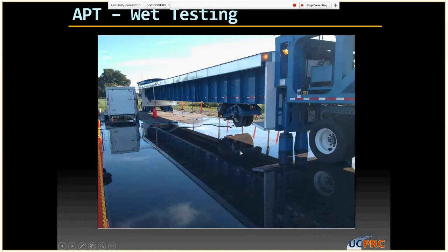And then that's a shot of when we had finished the dry test and starting the wet test. So basically we flooded the whole test track right up to the surface, and then we allowed the water to drain back down to the top of the subbase layer, and then we maintained it at that area. So full of water before we actually started the testing.